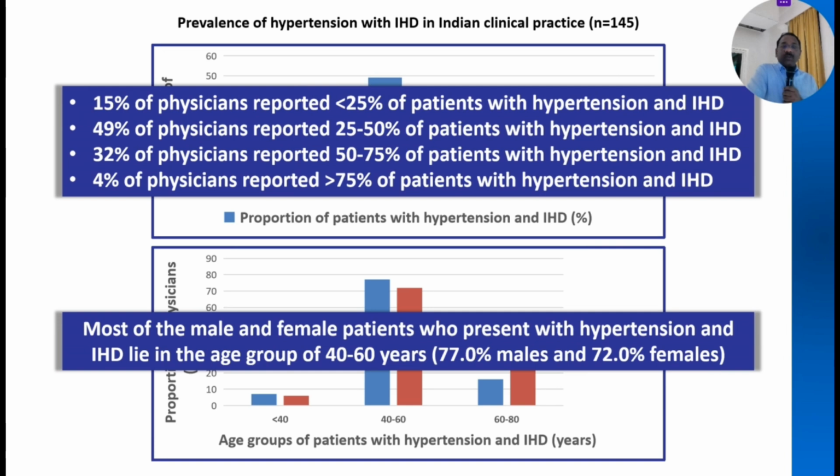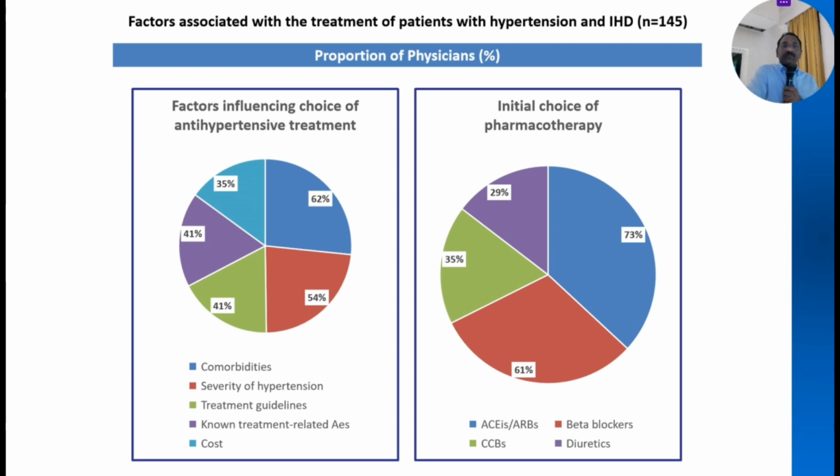Most of the male and female patients who present with hypertension and IHD lie in the age group of 40 to 60 years. So that is the most important point. Most important is the early onset of hypertension in Indian patients, and early onset of the complications of hypertension. So our people are having hypertension at the age of 18, 19, 20 years, and they are getting IHD or CKD or other things at the age of 30 plus or 40 plus.